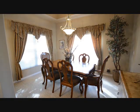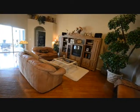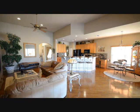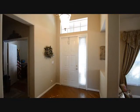Formal dining room, perfect for entertaining. Again, you can see the wood floors go out through the kitchen and main living area. Perfect for entertaining, high ceilings. And then the entryway is there.